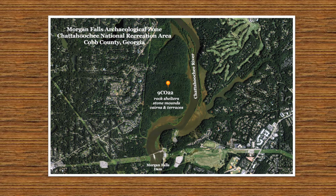There are many archaeological sites along the Chattahoochee River. However, the one that's most interested us is located east of Roswell in the Morgan Falls area. It contains rock shelters, stone mounds, cairns, and terraces. It was explored by archaeologist Arthur Kelly in the 1950s.